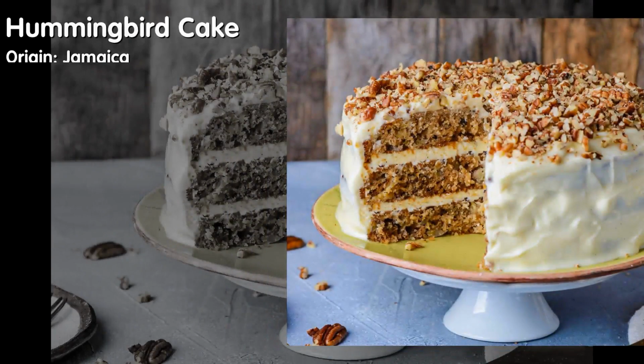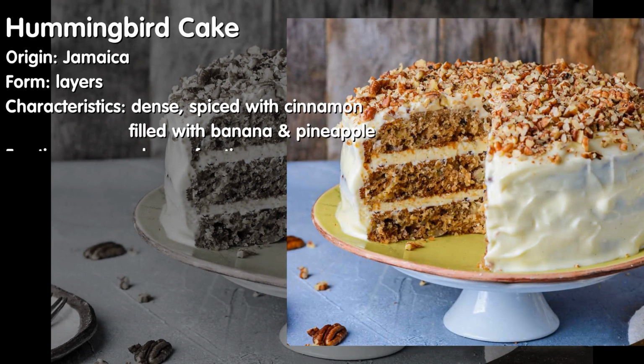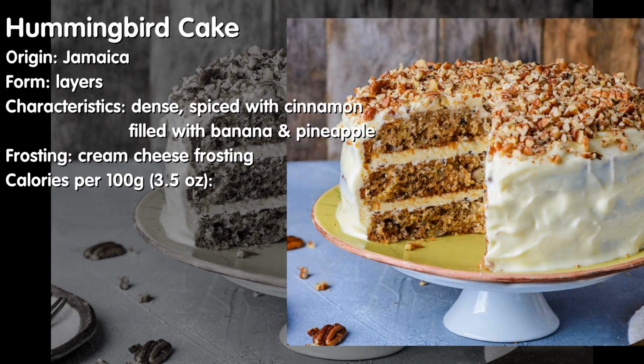We don't know exactly where hummingbird cake got its name from. Some say because it's too sweet, it attracts hummingbirds. Anyhow, this delicious cake spiced with cinnamon, pineapple, and banana is one you should try, 394 calories.